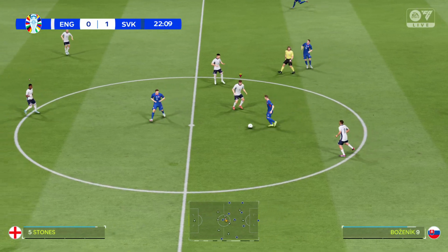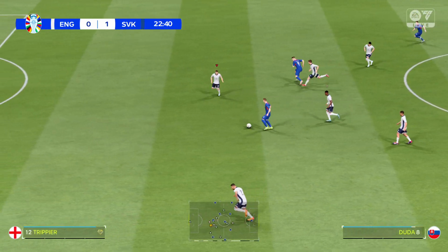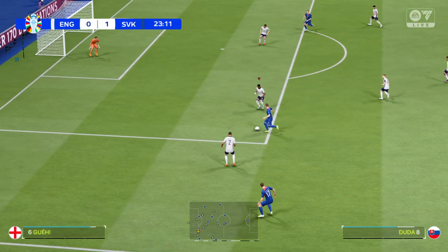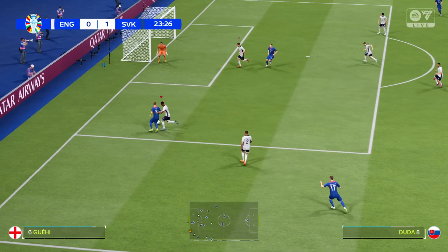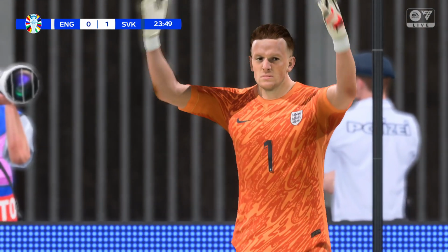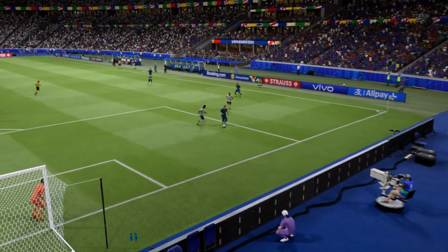Duda. Duda. Oh, he's left his marker for dead. Oh, chance perhaps. They won't complain about having won the corner and maybe an opportunity to increase their advantage.